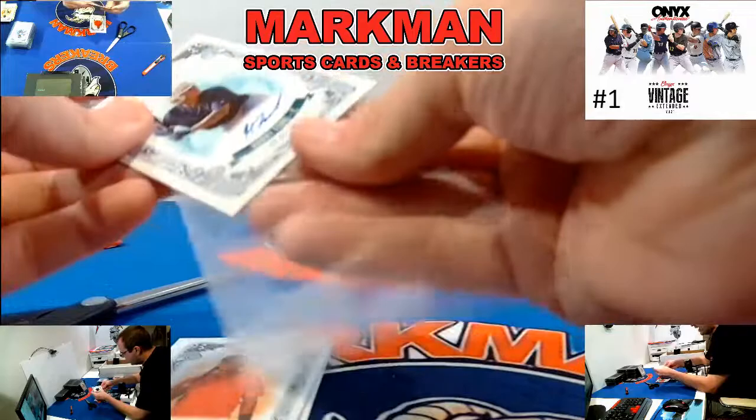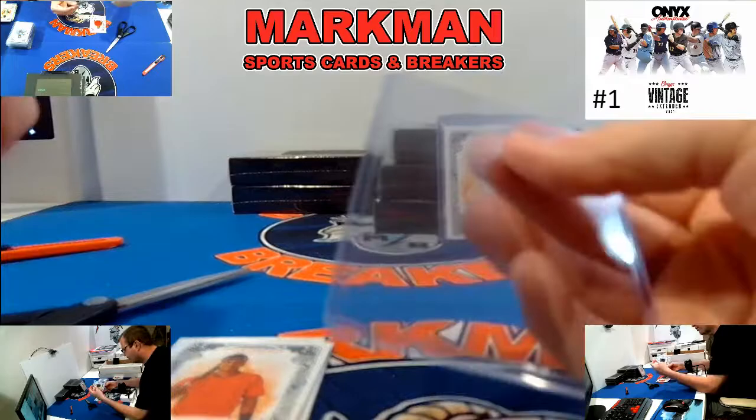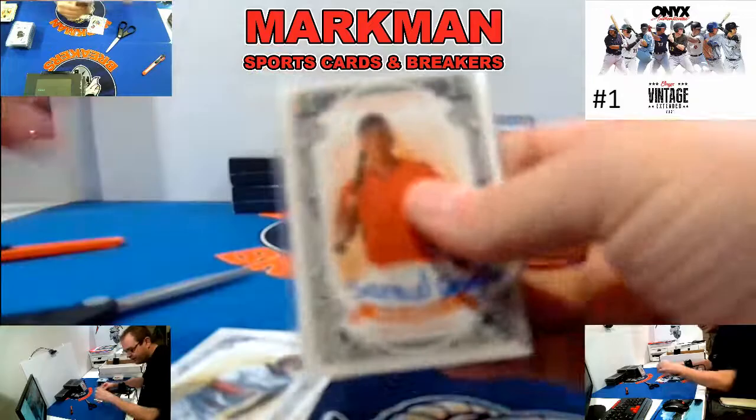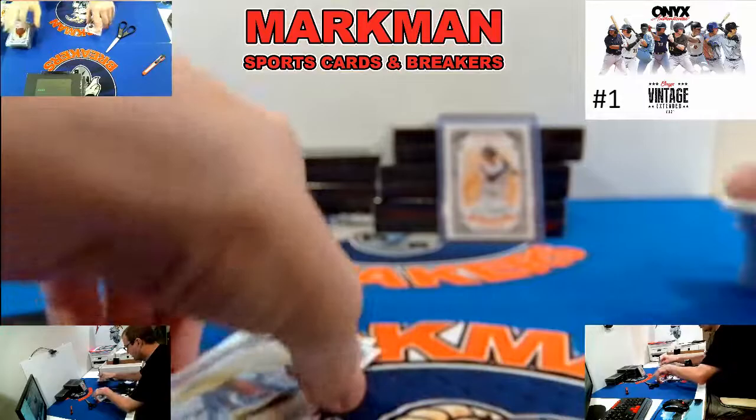Hopefully we had a black ink of like somebody huge. That would be sweet. Blacks are numbered to 5, and if I'm thinking right, they're the only ones that are numbered. At least that's the way it has been in the past. I'm not sure about this product because this is the first case I broke. Actually, just delivered to me like an hour ago, so it's fresh off the truck. So here we go.